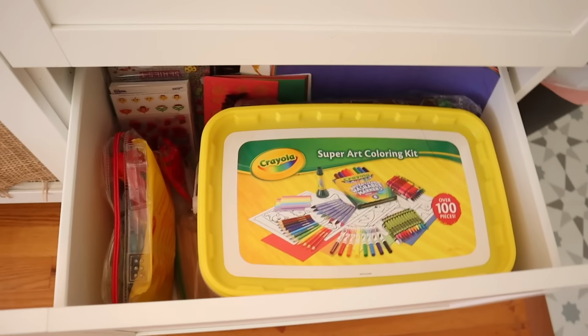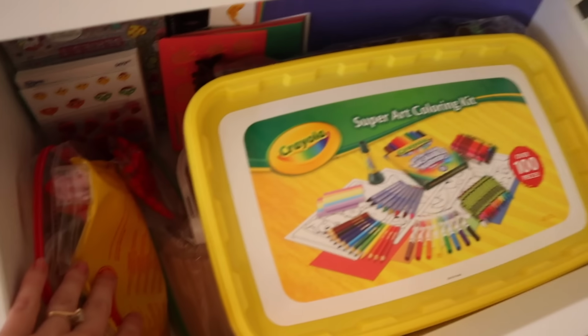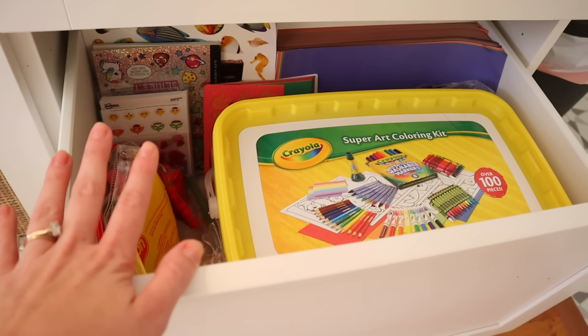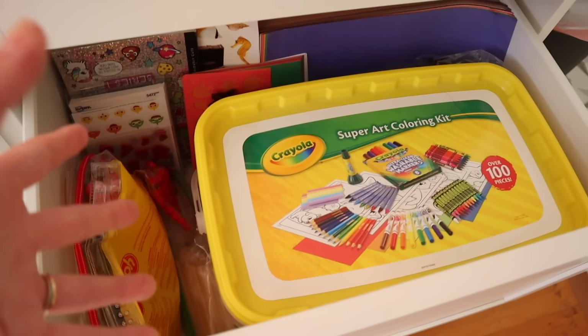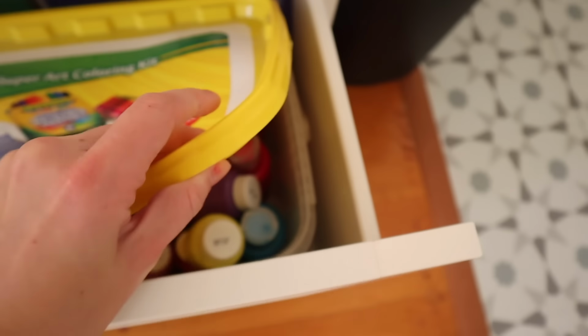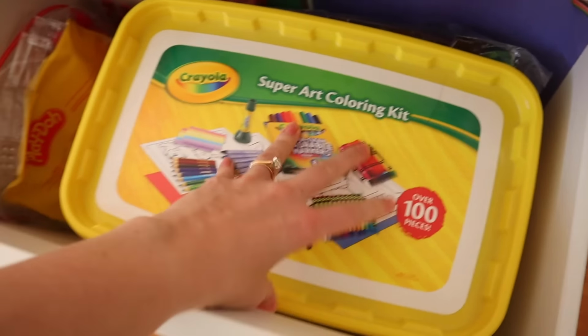Okay, this might be a colossal mistake because Madeline can open this and I could just see her pulling all of this out. But the worst that happens is I have to clean up the papers, because she can't open this bin, and this is the bin that has all the paints in it. So at least those will definitely be out of reach. And that frees up so much space in the house.